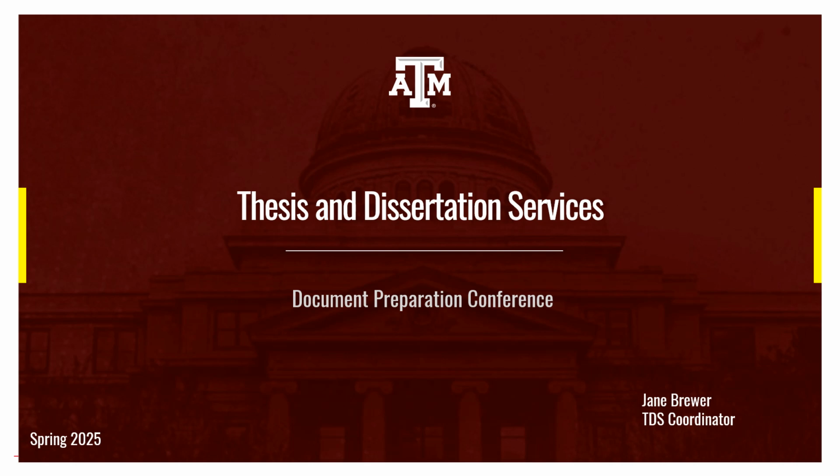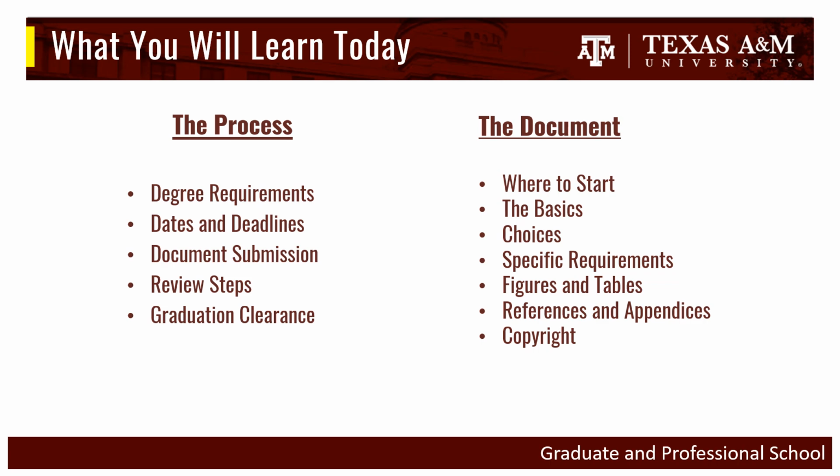This presentation will focus on the document submission, review, and graduation clearance process for master's thesis and doctoral students. What you will learn today: in the first half of the presentation, we'll look at the administrative aspect of the submission process. The latter half of the presentation will focus more on the document itself.